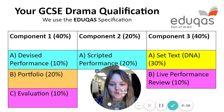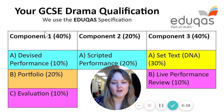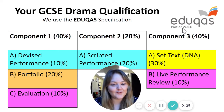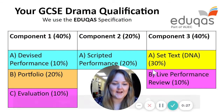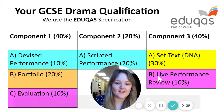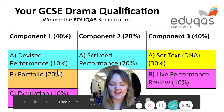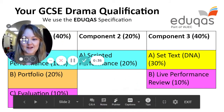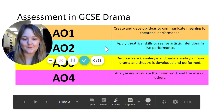So your GCSE drama qualification is made up of three components. You have your devised performance, your portfolio, your evaluation, your scripted performance, and finally your written exam, which is made up of set text and a live performance review. We are focusing on this section here, C1B, your portfolio, which is worth 20% of your overall GCSE.